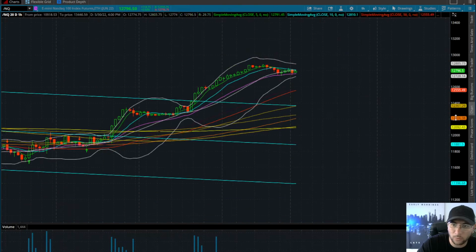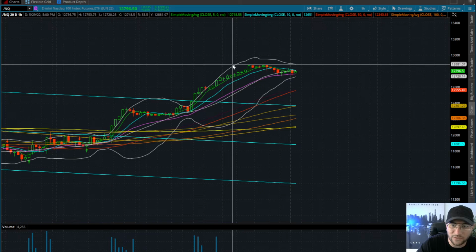Let's take a look at the 1-hour time frame here. So this is going to be a little bit more for active traders. Definitely what we see here is the highs of 12,888. We already discussed that in the daily chart as well as the 4-hour chart.